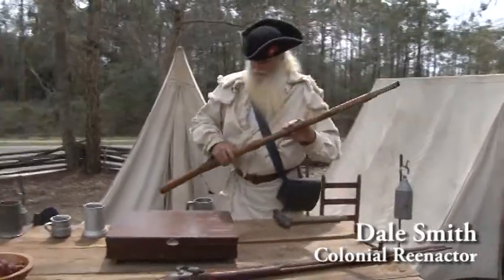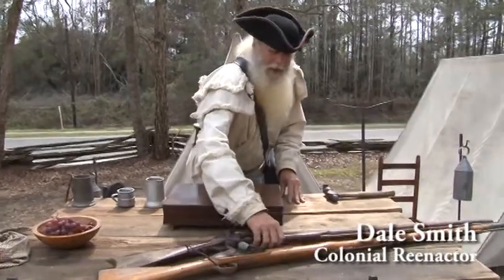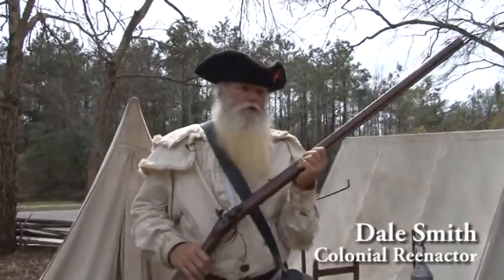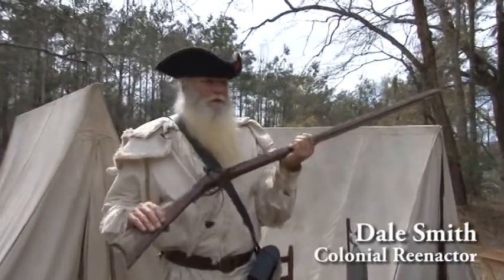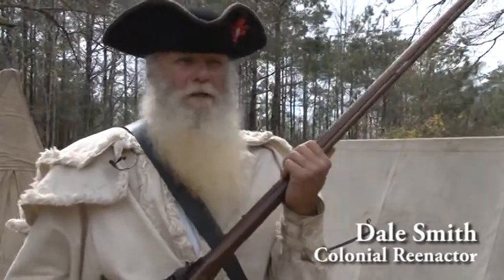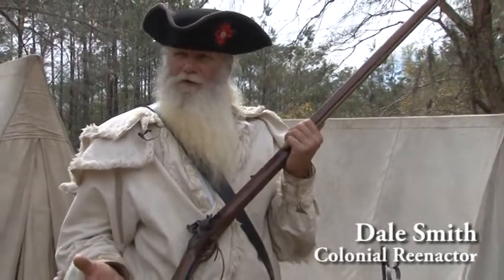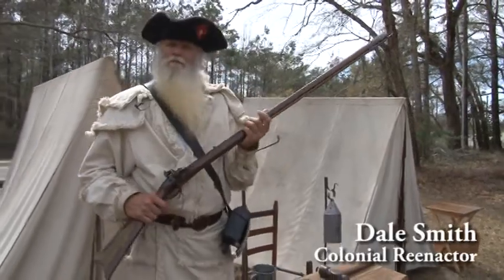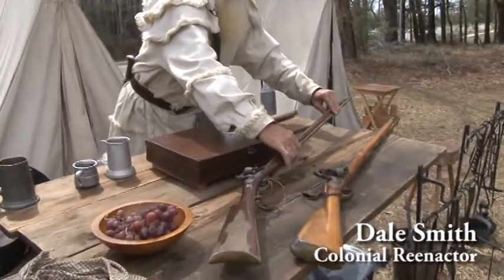Now the other weapon on the table is a rifle. Just like the rifle's accuracy compared to today, when you're shooting 100 yards, 200 yards, 150 yards, this has a rifle barrel. These weapons were feared by the British because of the accuracy, because our men, the militia soldiers, would hide in the woods and shoot the officers and the flag bearers and the drummers to stop their command system. And they said we didn't fight fair, that these were highly accurate in the right hands.